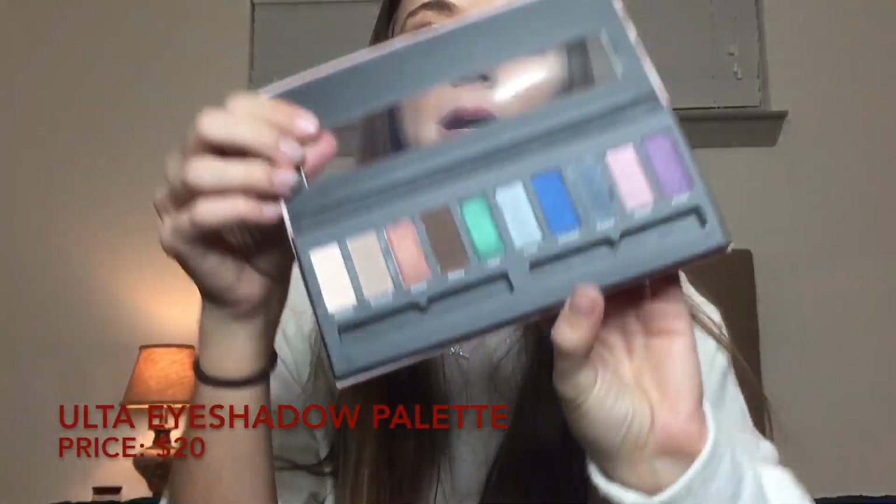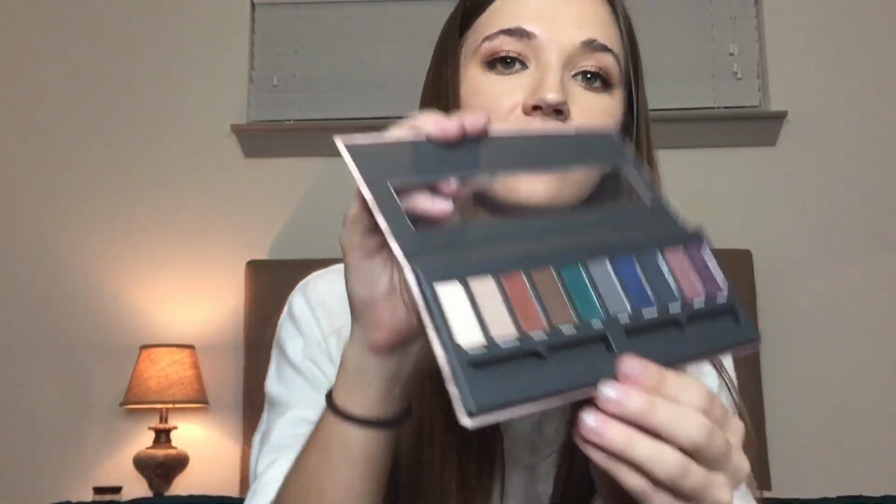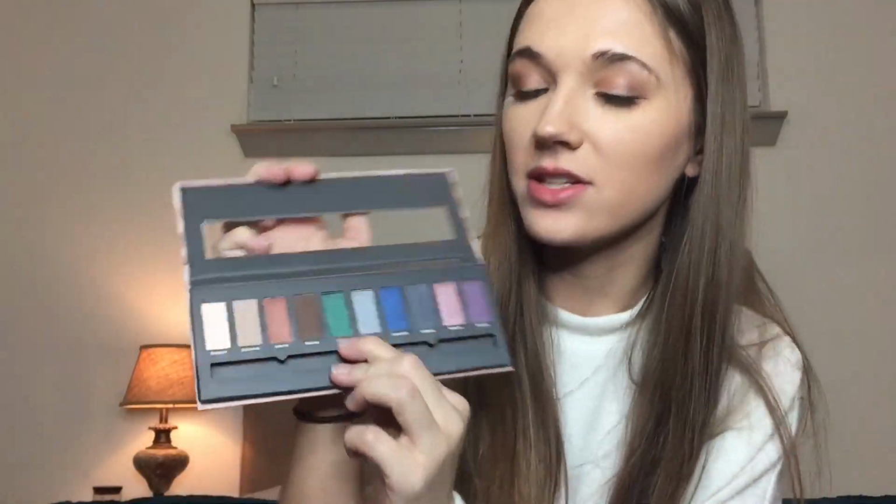It honestly reminds me to grab it, but I will be honest, I have not used this palette yet, and it's not that I don't want to. I actually look at these colors and it makes me want to dive into that green so bad. So it's not that I don't want to.